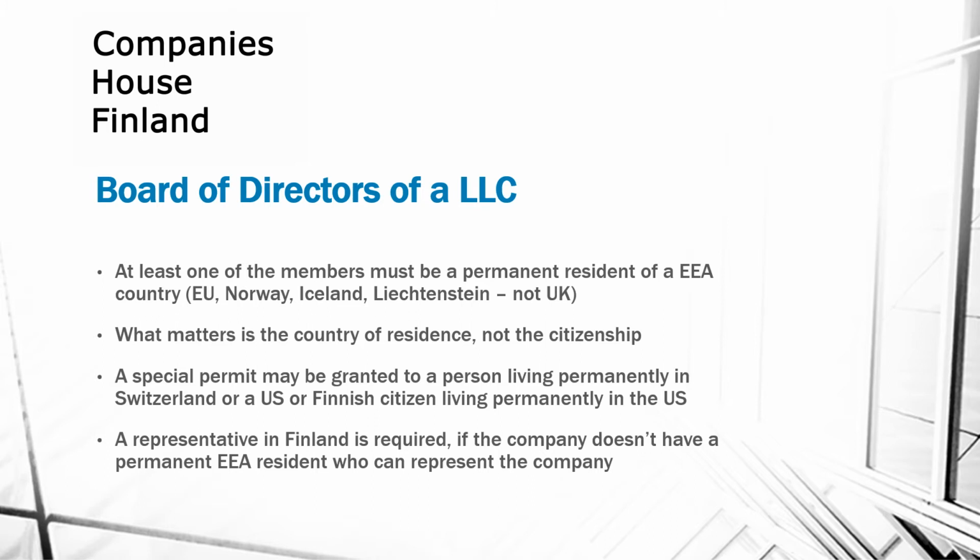In order to have a valid board of directors of a Finnish limited liability company, at least one of the members must be a permanent resident of a country belonging to the European Economic Area. And the European Economic Area consists of the European Union countries plus Norway, Iceland, and Liechtenstein.